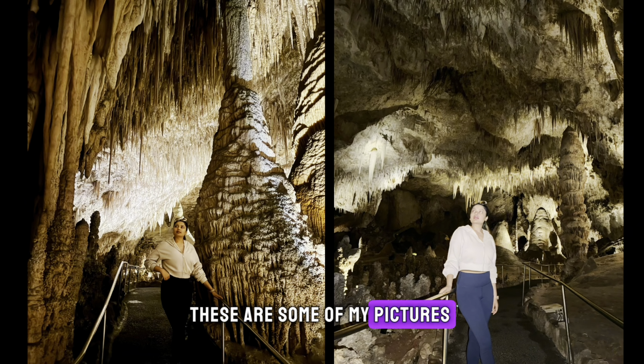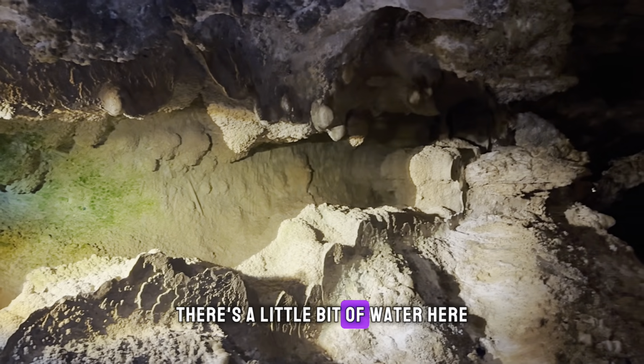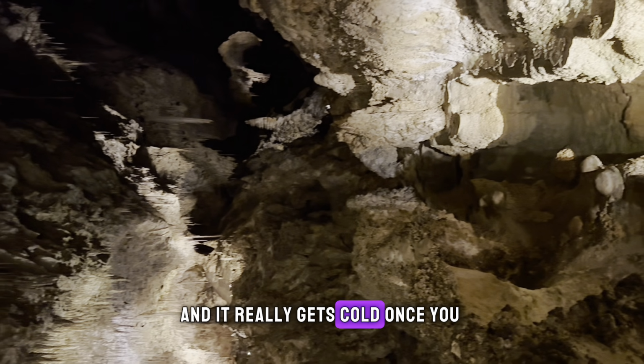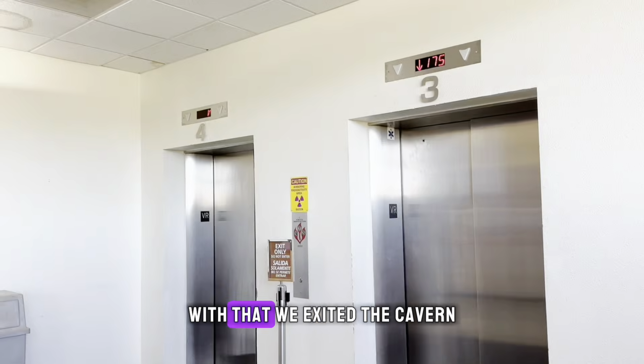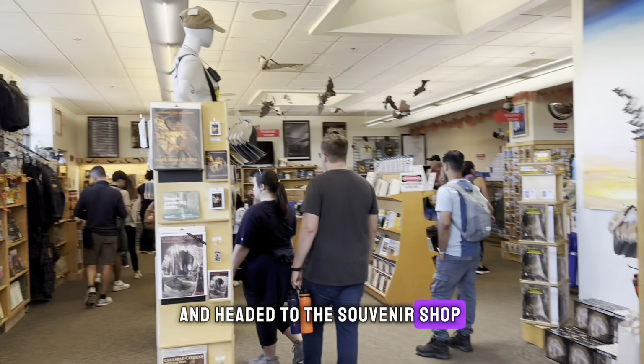These are some of my pictures from the big room, and I think the pictures highlight the formations more than a video. There's a little bit of water here. You can also see ice in some parts, and it really gets cold once you reach the big room. With that, we exited the cavern through the elevator and headed to the souvenir shop opposite to it.